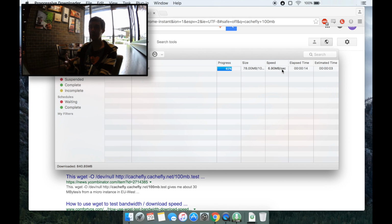5 megabyte a second, 6 megabyte a second. So the speed is pretty amazing. But again, once you start hitting servers in the US, in the UK, in Europe, and other places, you're not going to see quite as fast speeds. So there you go, you can see I downloaded a 100 meg file in a matter of seconds, so it is really fast because it is Globe Fiber.